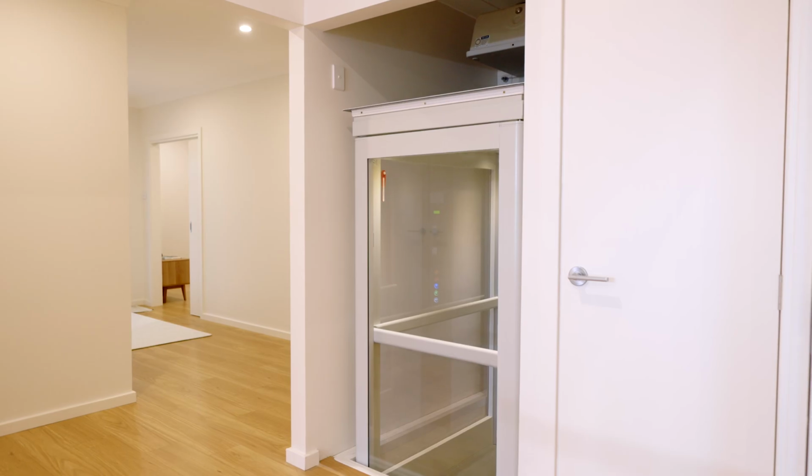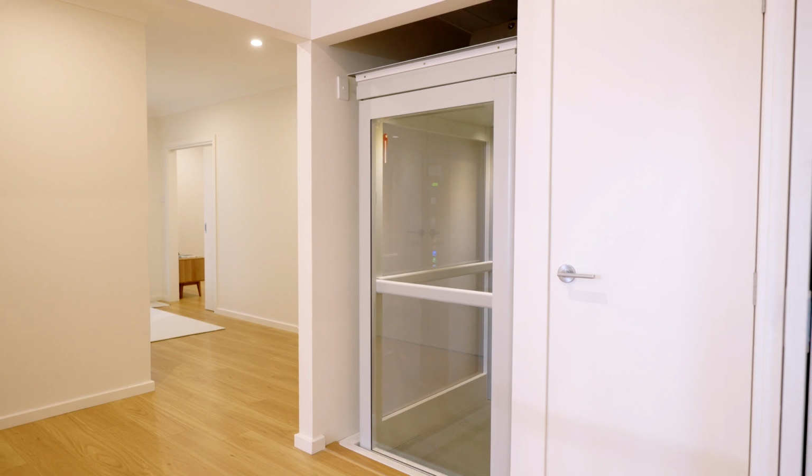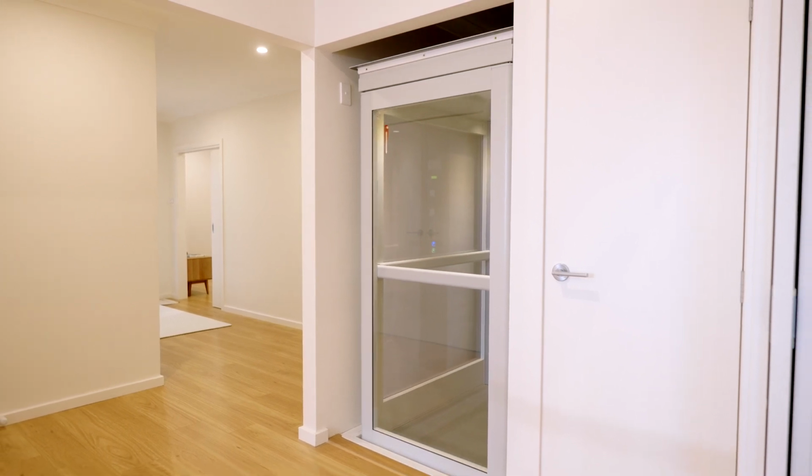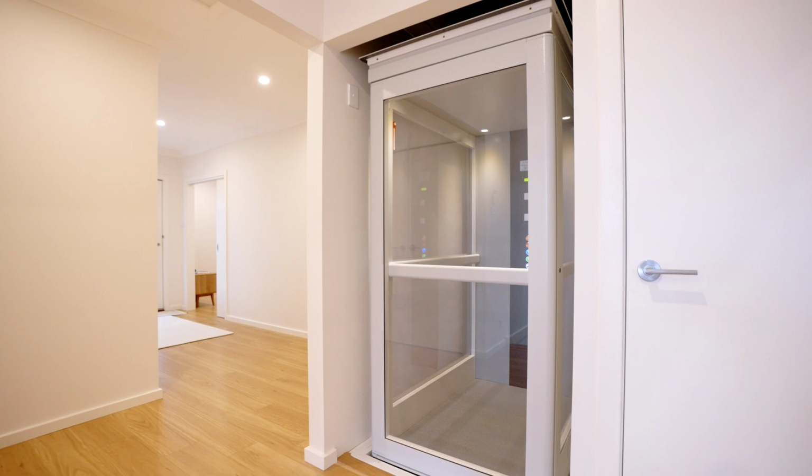Yeah, Velocity were great to work with in that we had already committed to a location for the lift in the house. The plans were done and construction had commenced, so it had to be a lift that was going to suit our particular opportunity or our particular site. And the Velocity team then were able to take the plans and then come back with a solution that fitted not just our budget, but also was going to work in the house.